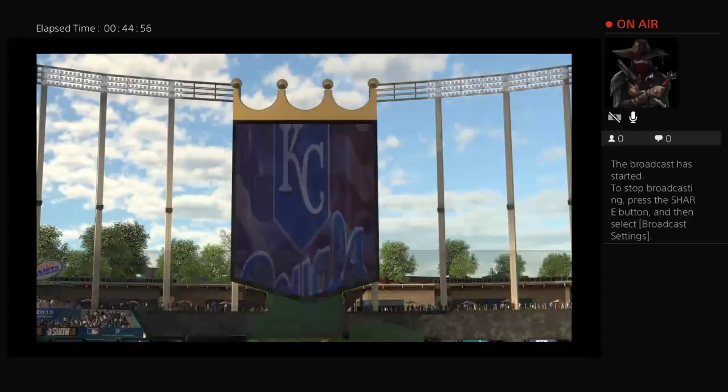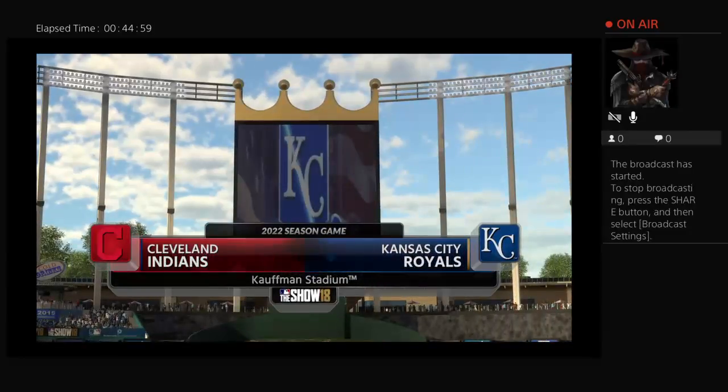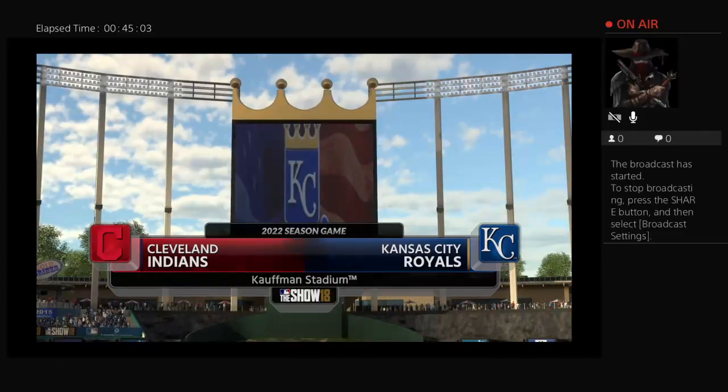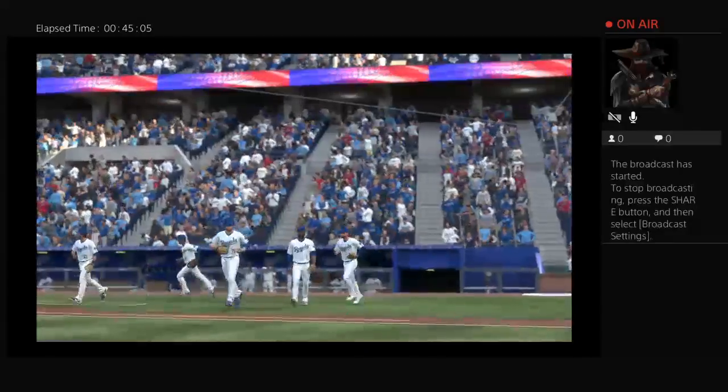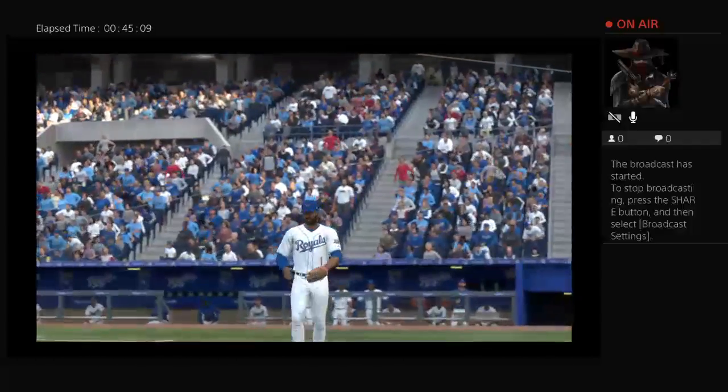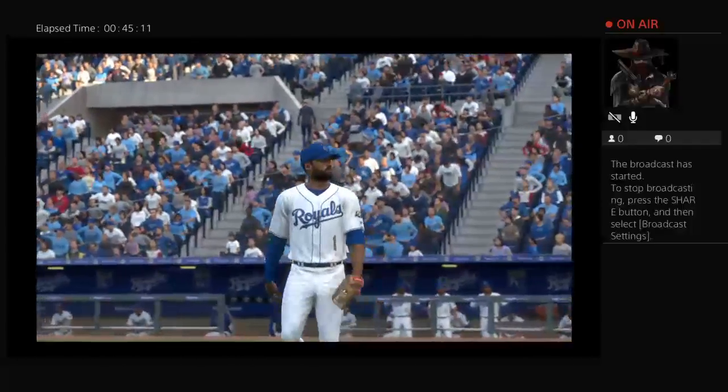Friday night baseball from the K, Kauffman Stadium in Kansas City. Tonight, the first of this 3-game weekend series between the Cleveland Indians and the Kansas City Royals. It's baseball, it's the show, and it comes your way next.